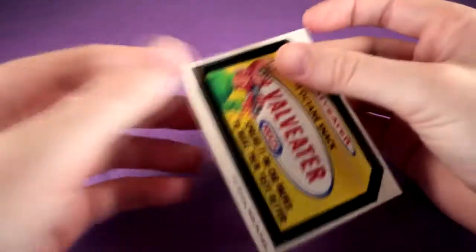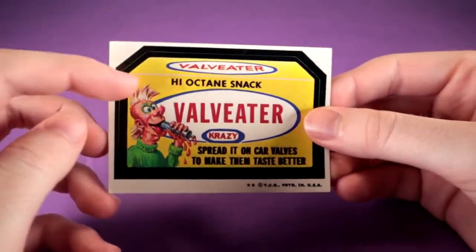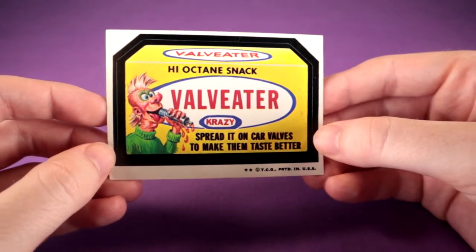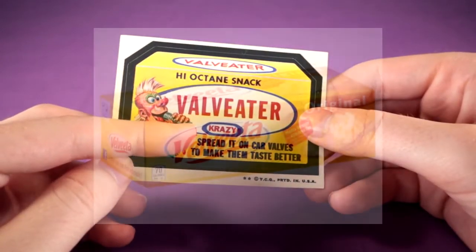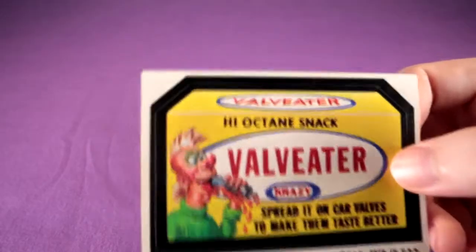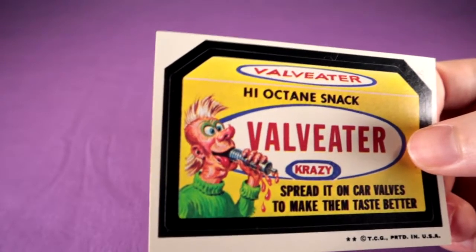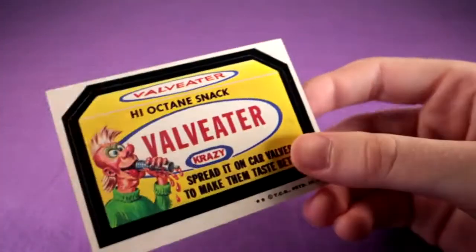Up next we got Valve Eater. High octane snack. Crazy. Spread it on car valves to make them taste better. I feel like I recognize this logo, and it's gonna drive me crazy that I don't know what it's parodying, but we got this crazy man right here sucking on a valve pipe. I don't know. It's fun. If I just tell myself I'm having fun, maybe I'll believe it.